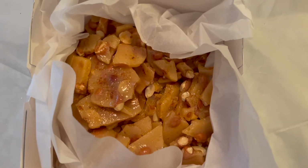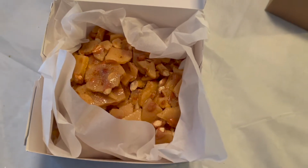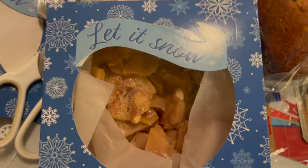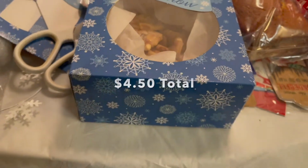You can also make this at home. It's super easy to make and relatively inexpensive. The biggest cost, of course, is the peanuts, but again, it's easy to make. It's a great food gift and people love to get it. So I thought that was a great option if you don't want to cook and you know someone who loves peanut brittle.